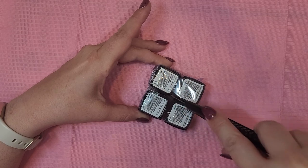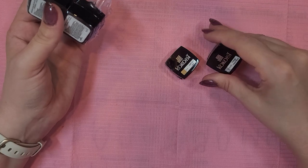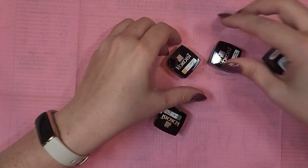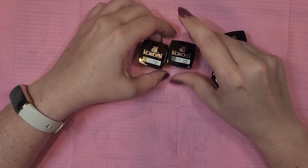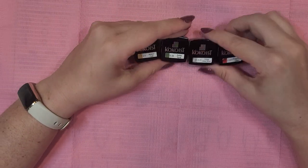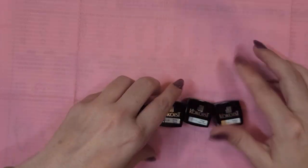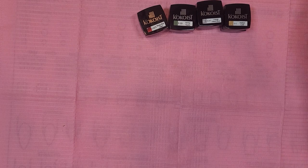Well, we got more than four colors, but the other colors are from their Nail Thoughts line, which comes in a bottle, and these are potted gels. So let's see what we got today. We have Arabian Gold, Army Tank, Vintage Metal Silver, and then Rosso Red. I'm going to do this one first, this one second, third, fourth, because I'm going in reverse numerical order.